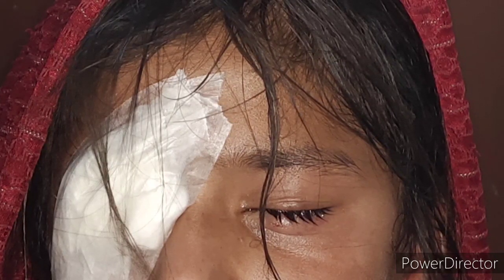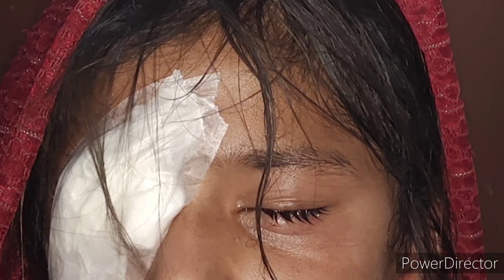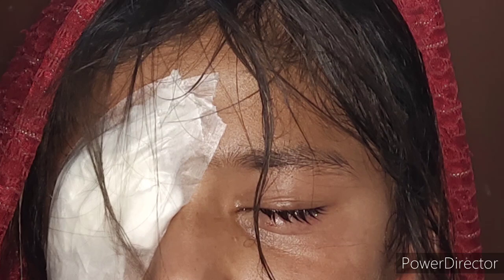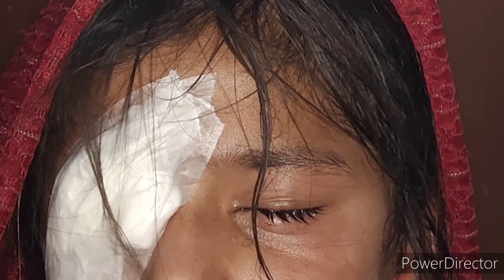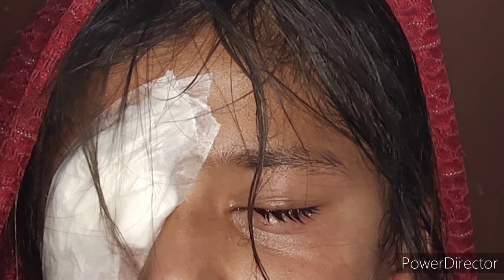So I will follow her, and I will share her follow-up picture of the right eye, in which there is limbal ischemia and opaque cornea, to see whether it recovers or not from this serious lime injury.